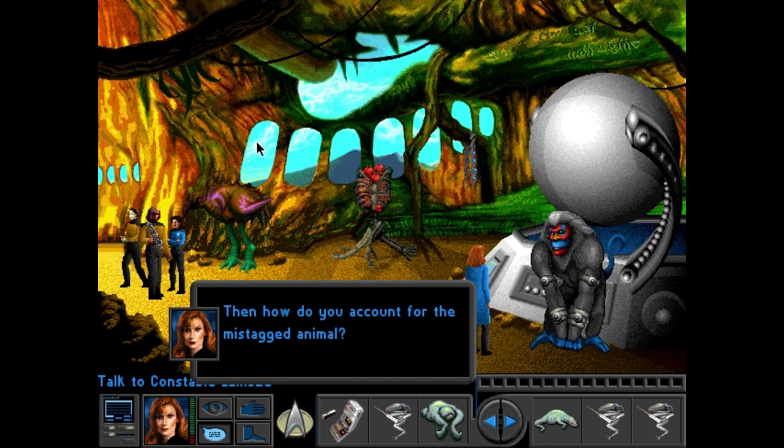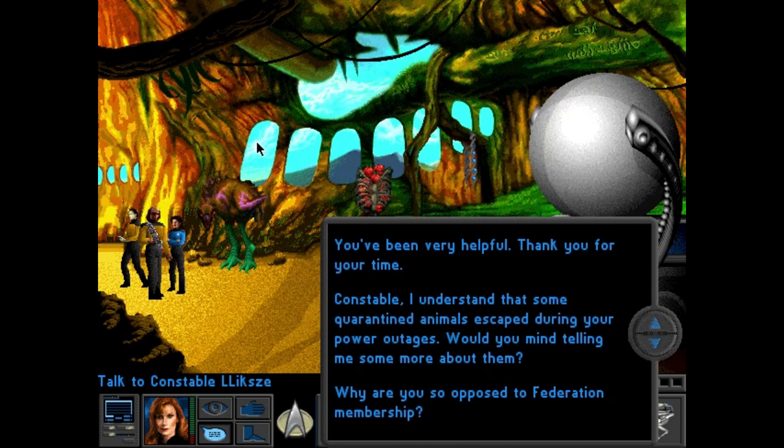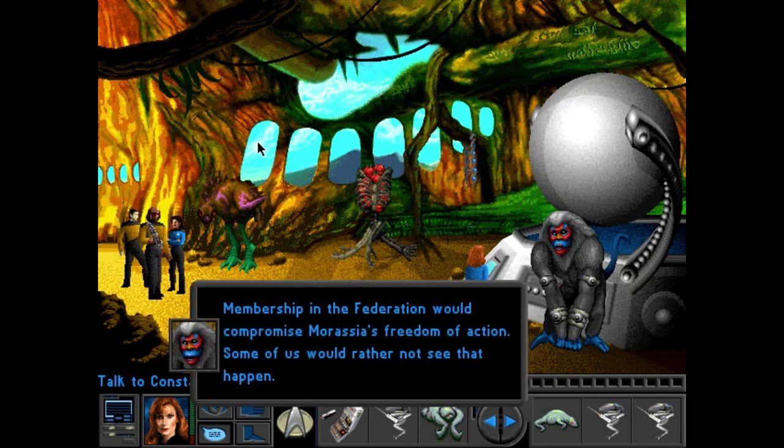How do you account for the mistagged animal? I blame our supplier, Aramut. He's rude, devious, and barely competent. If I'd known Aramut was a Ferengi, I'd never have listened to Idia's recommendation. But the contract is binding, and he does deliver on time. Why are you so opposed to Federation membership? Membership in the Federation would compromise Marassia's freedom of action. Some of us would rather not see that happen.